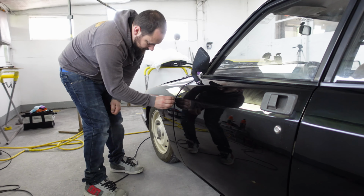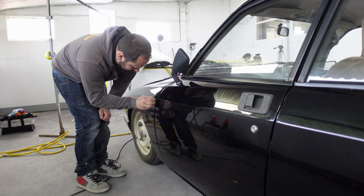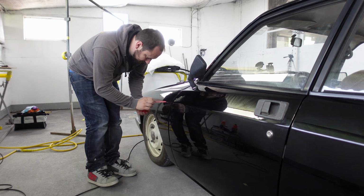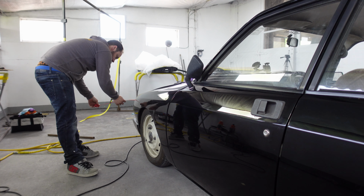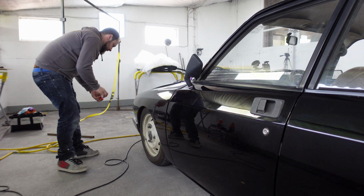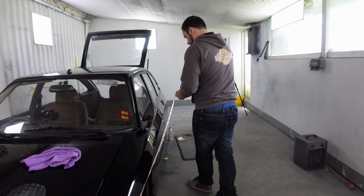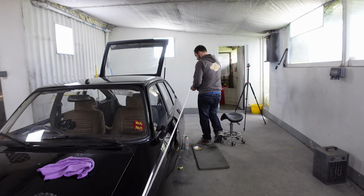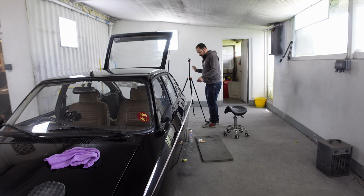Pink. Don't see pinstripes on cars very often, do you now? You don't. Especially hand painted ones, that's a dying art, isn't it? There we go. Time for fresh stripes, Giselle. The reel is annoying Lewis so much, we're just going to pull off as much as we need and ditch the reel. Isn't that right, Lewis? That's correct.